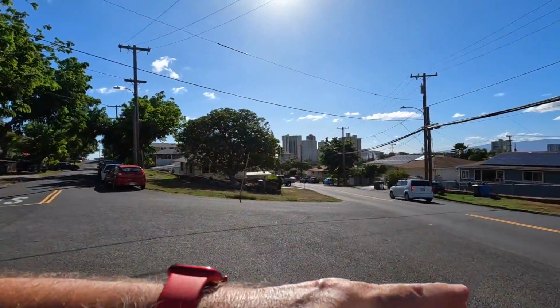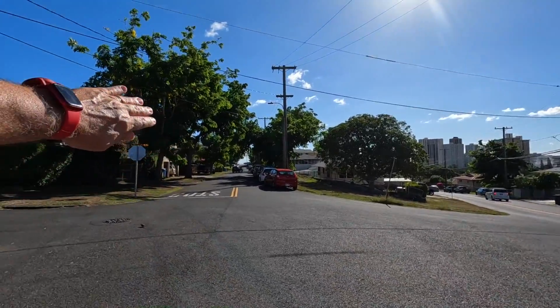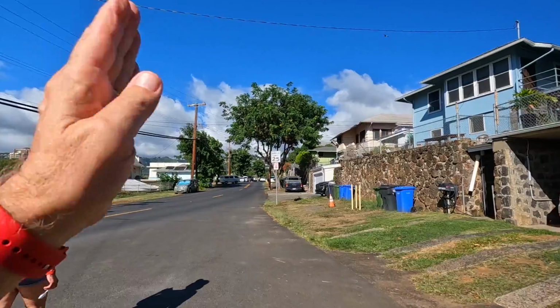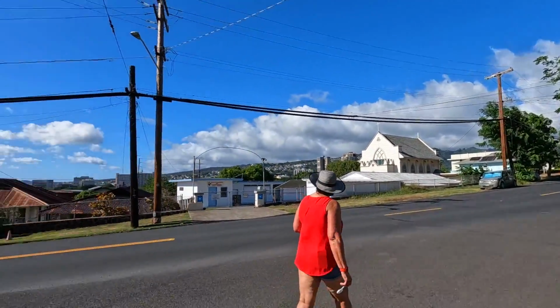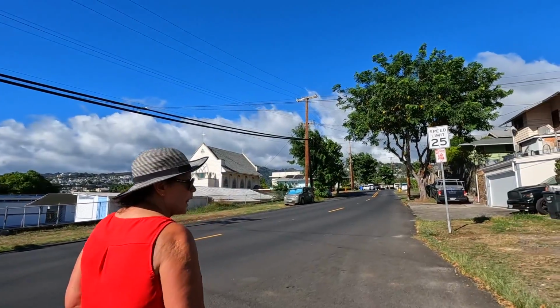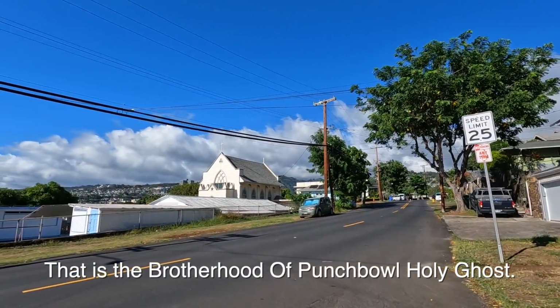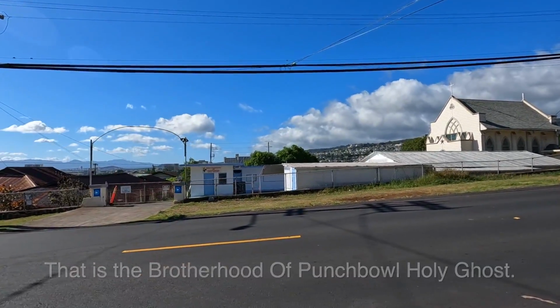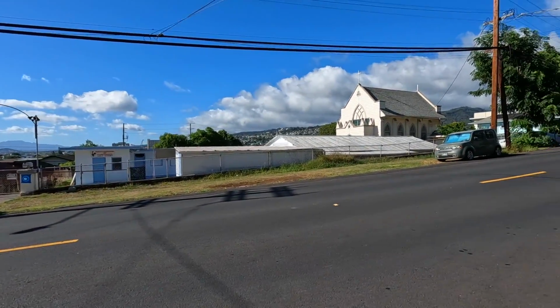So we've been coming up the same street. You can go that way, I think. Maybe that way, but the map shows this as being the quickest way. So we're just going to follow this street up. There's a little church here. And the Brotherhood of the Punchbowl Holy Ghost, as Janet said.